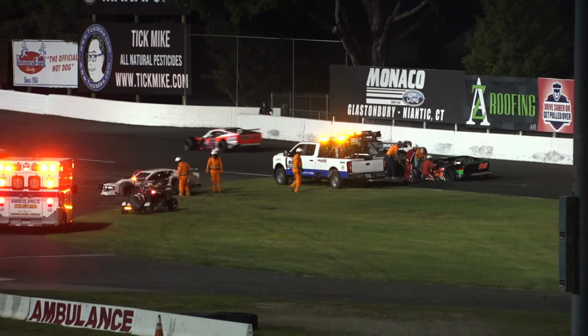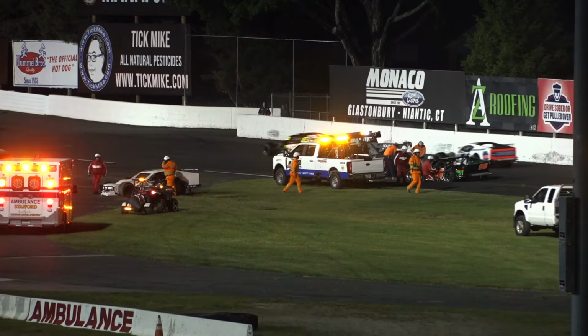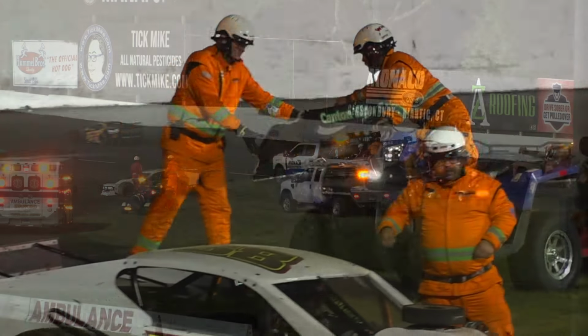Kurt Brainerd was the first car to get out of shape off of turn number 2. The car broke loose, and a couple of cars behind him, including Caruso and Van Houten, had nowhere to go, as we go to pit road.